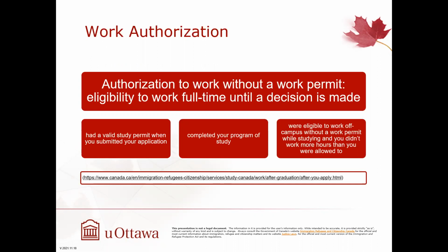And in order to be eligible, you obviously have to have a valid study permit when you submitted your postgrad work permit application. You have to have completed your program, and you had to have been eligible to work off campus while you were studying. So that means the remark that has to be on your study permit, the remark that confirms that you were eligible to work off campus. And you didn't work more hours than you were allowed to. This is also super important. So you have to have respected the conditions of your study permit. So just keep that in mind.